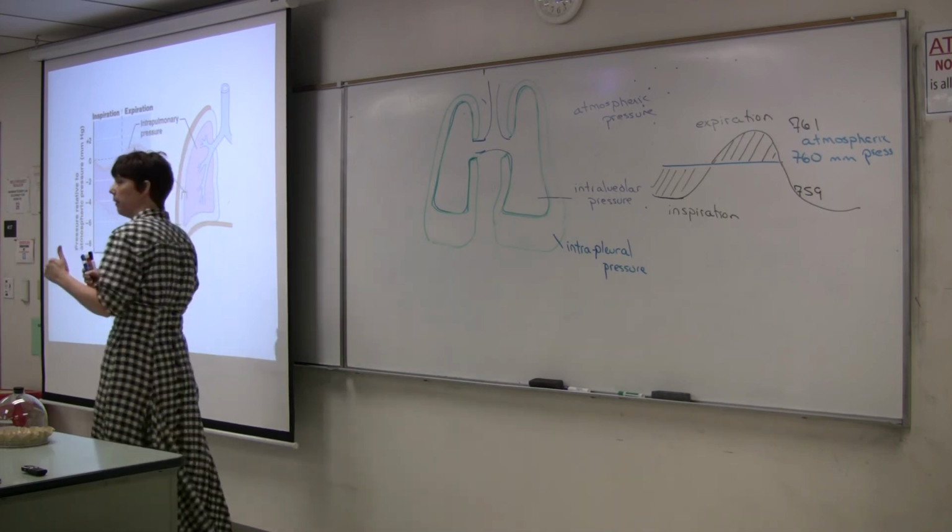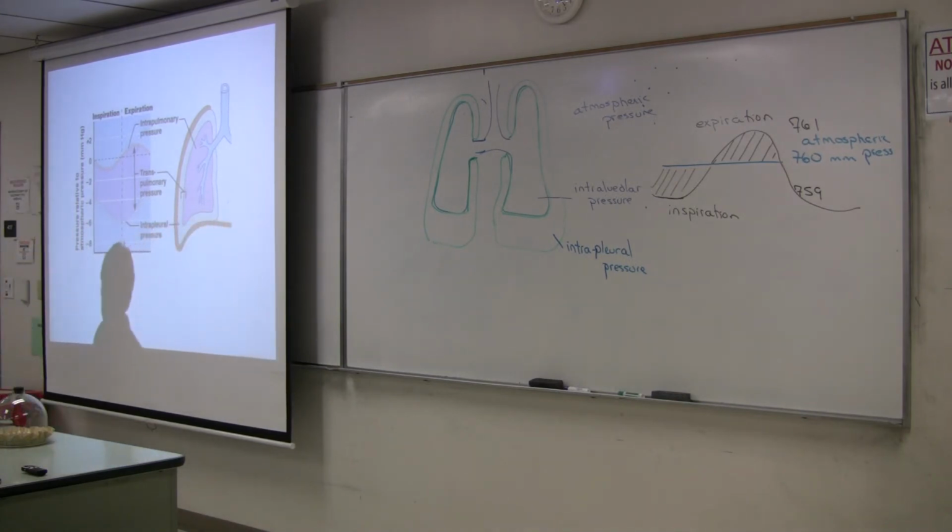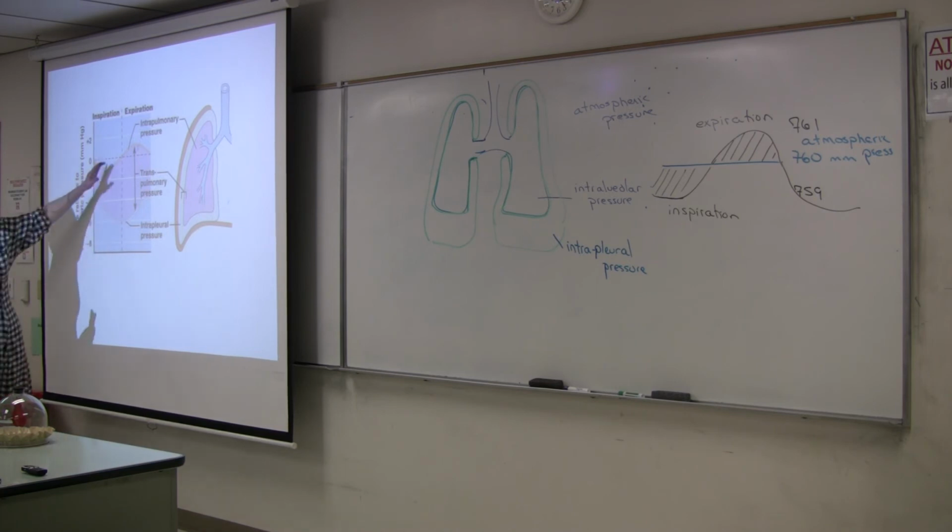So just open your mouth without taking a breath and try to breathe out. Feel your muscles start to work? Okay, so you're actually doing active expiration. Because when you're just relaxed, air is equilibrated. Now you have to force air out. You're not allowing your diaphragm to relax to a greater extent. So that shows the relationship between atmospheric pressure and intraalveolar pressure.